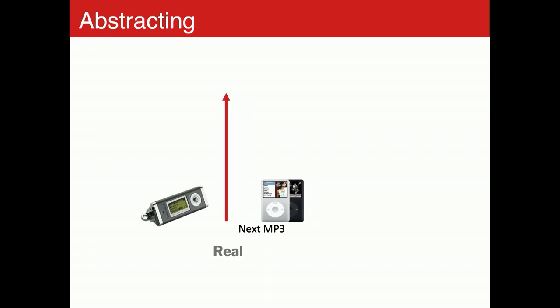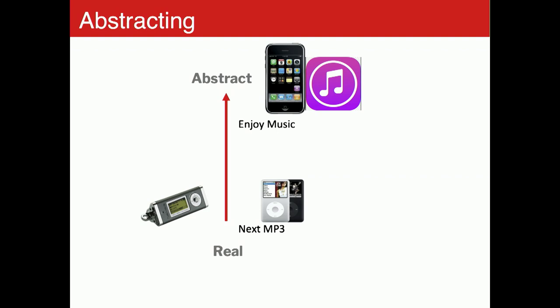This is one of the things designers do. They abstract from the real. So that's an MP3 player before the iPod. They could have made an MP3 player, we could have made the iPod, but instead they abstracted it to enjoying music, and they created iTunes and the digital rights management, and sold music by the song instead of the album. And for better or worse, they changed the industry.